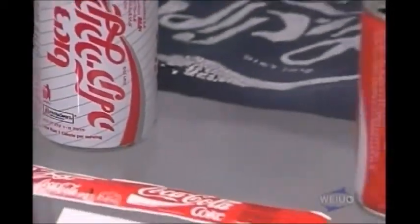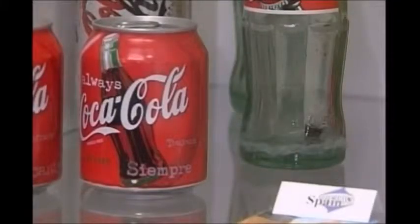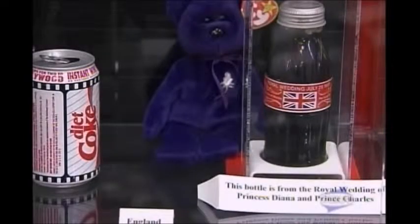Of course, Coke is not just an American brand. It has a presence in many other countries around the world. Also, from England, we actually have the Coca-Cola bottle that is from the Princess Diana, Prince Charles wedding. I got it right before she passed away. And of course, a couple days later, the value went up tremendously.